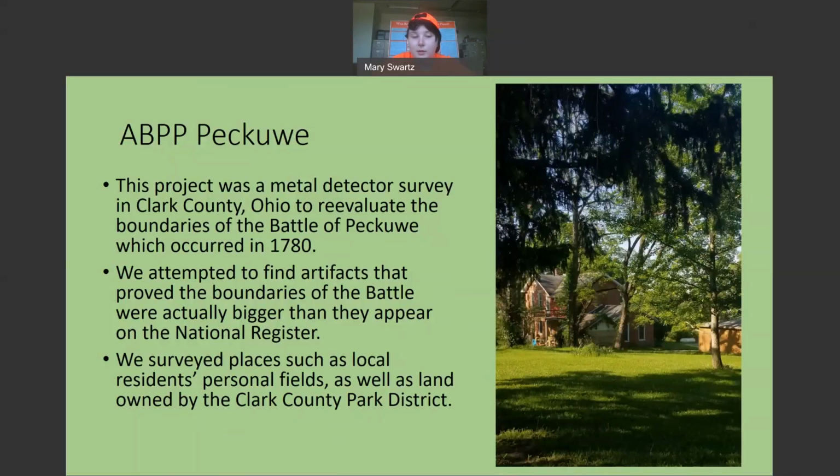We surveyed places such as local residents' personal fields, like their corn fields and their soy fields, as well as land owned by George Rogers Clark Park and the Clark County Park District.